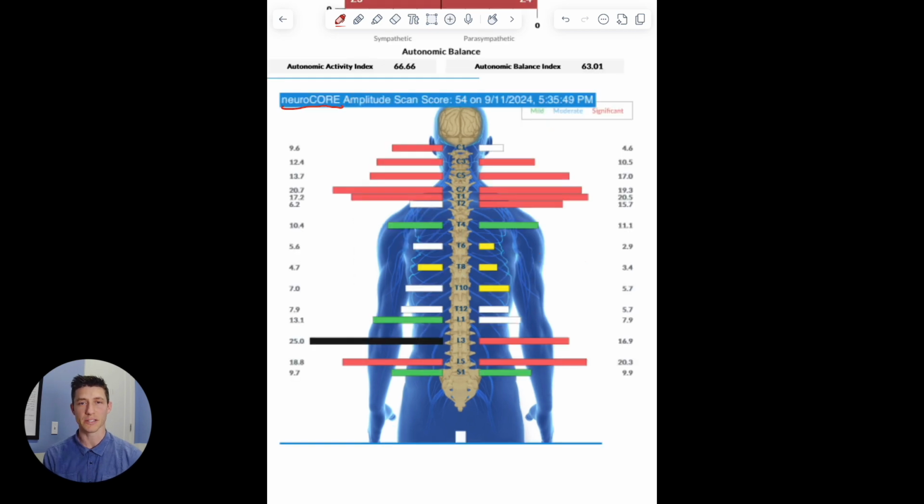This scan is a neuromuscular scan, or they call it a neurocore scan, but basically what it shows us is, from a neuromuscular perspective, how well is the nervous system communicating, and how much energetic effort is being utilized to do the body's functions, right?